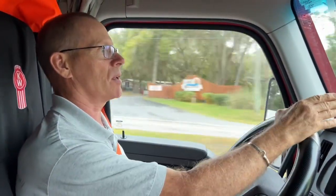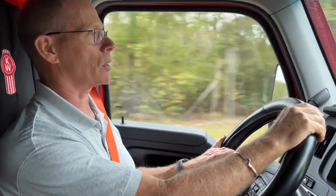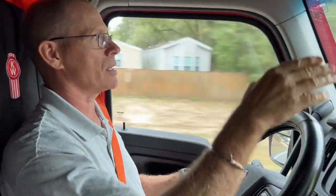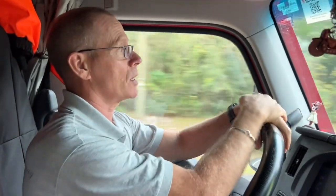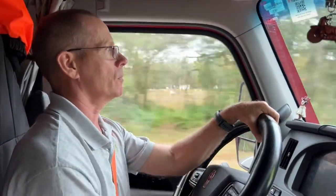Right through downtown Ocala, and then we'll hit I-75, and then we turn north to go get our trailer. But there is a bypass. You can go around the north side of Ocala and still hit I-75, and actually that's where the fuel stop is, right there. So we take the bypass, get fuel, and then go south, pick up the trailer, and then we can come back either way.